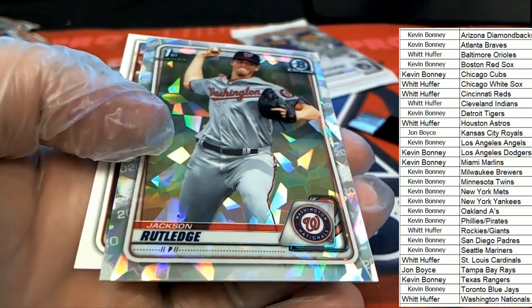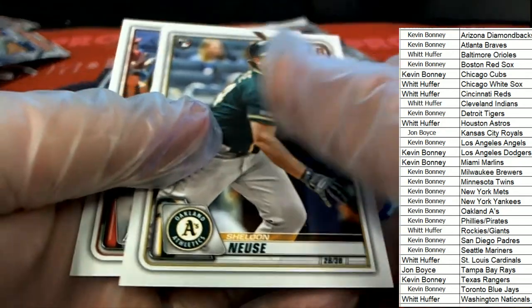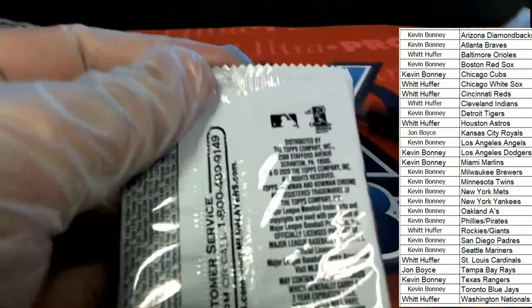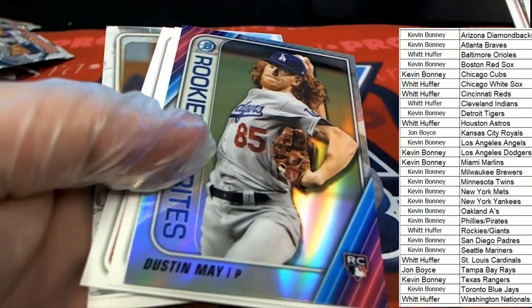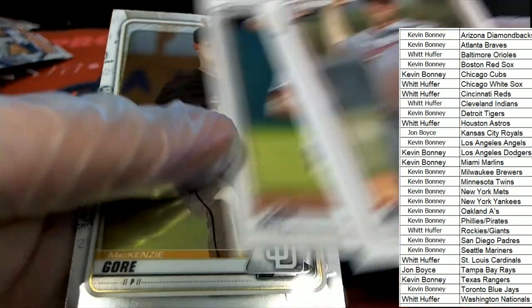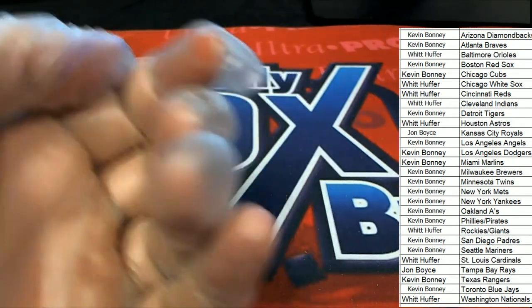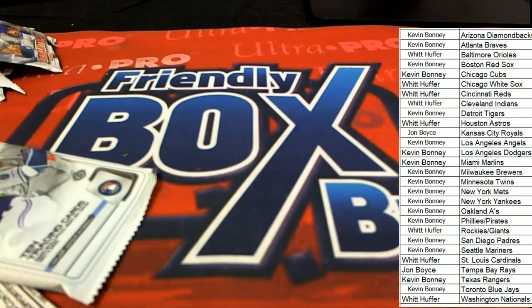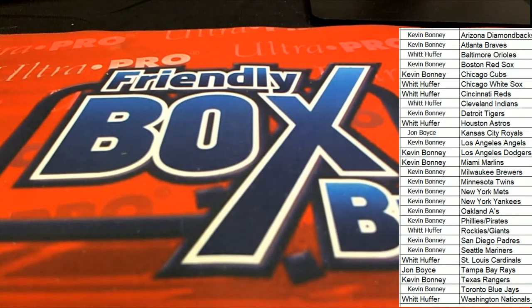And our Atomic is a very nice Jackson Rutledge. Ho! Nationals. Nice Dustin May for the Dodgers. That's our box break, everybody, in this Bowman Hobby. Next up is Prime Cuts.